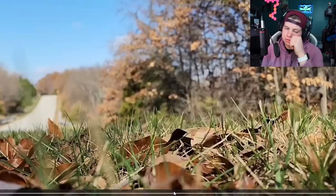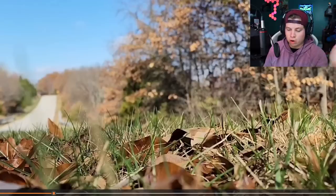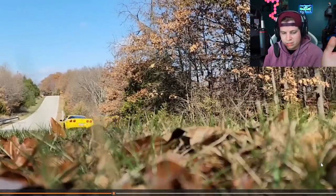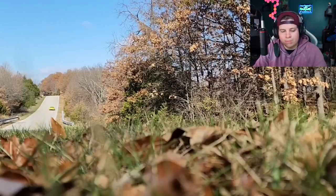Like, what the fuck is this? Literally, I heard the V8 right there, and I was like, this is going to be a good sounding car. This is going to be a great sounding car. And then I started hearing the BMW monstrosity roll through. Like, BMW swapped. Dude, a couple pops is good.